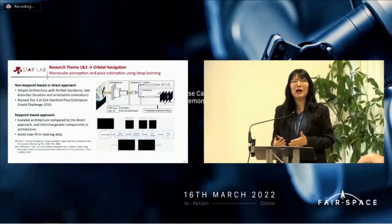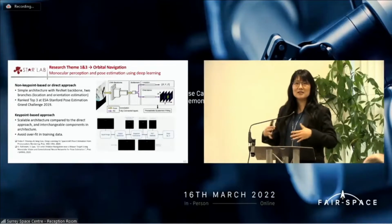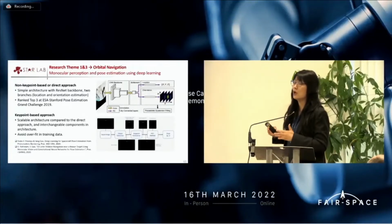This slide outlines the key scientific advances in developing monocular-based perception for pose estimation using deep learning. We came up with 2 types of solutions within this scientific approach. There is a non-keypoint-based, or direct, approach that uses a relatively simple software architecture based on ResNet, a CNN backbone architecture, followed by 2 branches that estimate both location and orientation. As I said previously, we are ranked at the top of global grand challenges, which confirms where we stand in terms of international competitiveness.